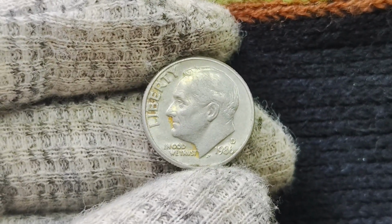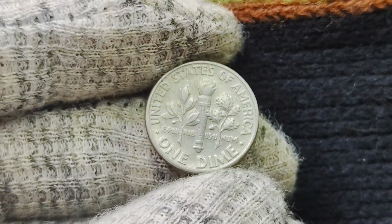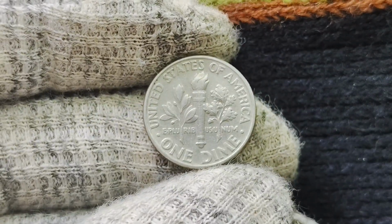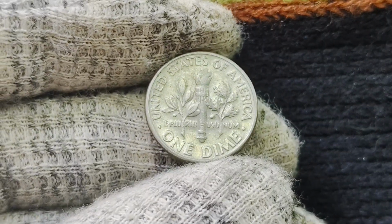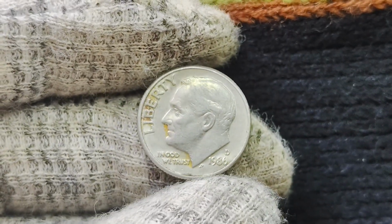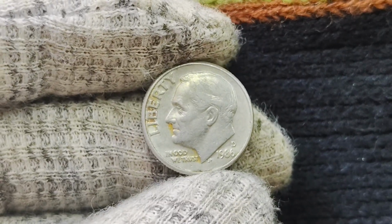Now, you might be thinking, how can a dime, a coin that's worth just 10 cents in regular circulation, suddenly be worth millions of dollars? The answer lies in a combination of rarity, error, and the sheer excitement of collectors and investors around the world. This particular dime is no ordinary dime, and its value is not a simple coincidence.